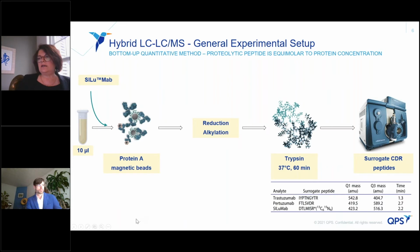For this specific project, we use a non-selective affinity purification with protein A. We use a very small sample volume of 10 microliter. In our hands, a small sample volume is often better in terms of reducing the interference of the background. And in this case, it was advantageous because we didn't have to use a large amount of sample.